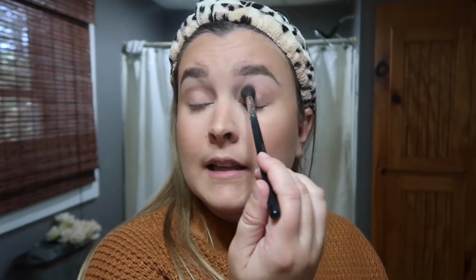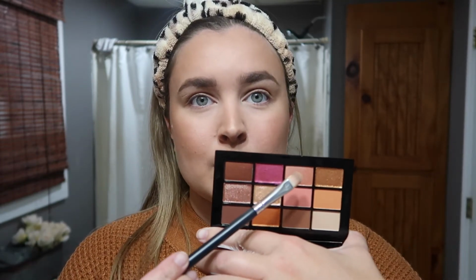And I am just taking this right in my crease, trying not to go too heavy. I have a very light hand. And then on my lid, because I love a sparkly lid just because it's so much fun, I am going to take a paddle brush, and then I'm not going to go glitter, but I am going to use this shimmer shade. It's called Shadow Hill. It's this one right here.